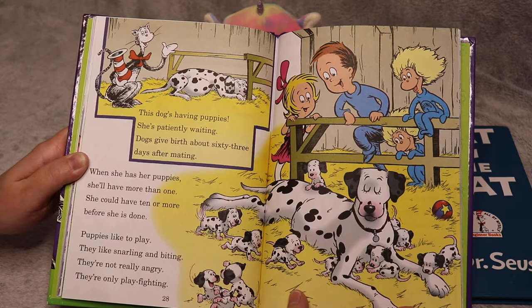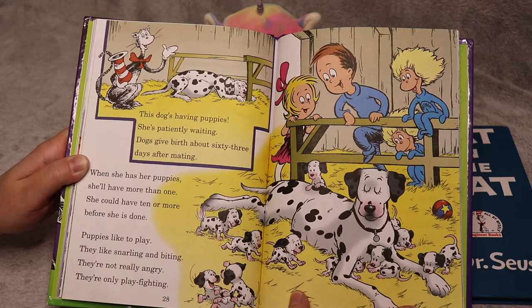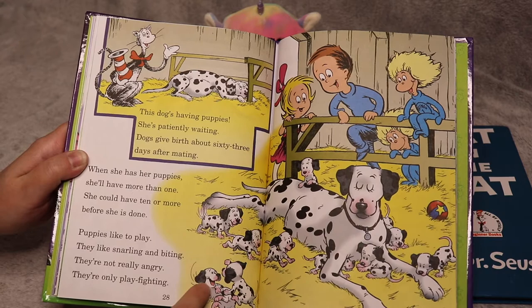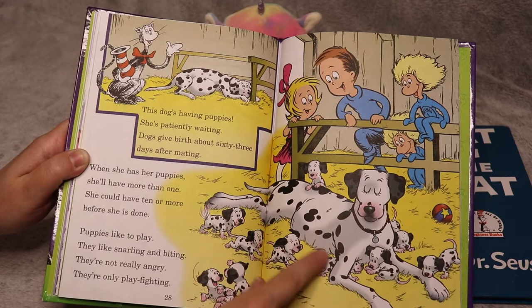Puppies like to play. They like snarling and biting. They're not really angry. They're only play fighting. Look at this mama pup. Let's count how many puppies she had. 1, 2, 3, 4, 5, 6, 7, 8, 9, 10. This mama pup had 10 dogs.